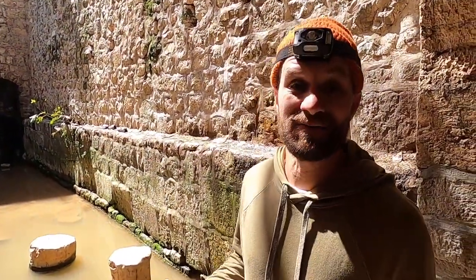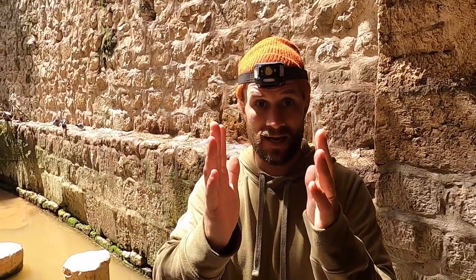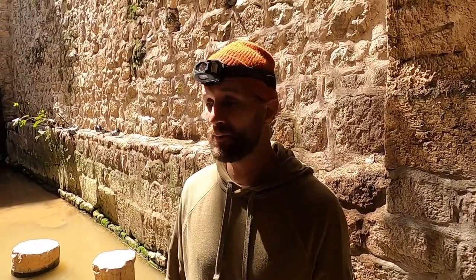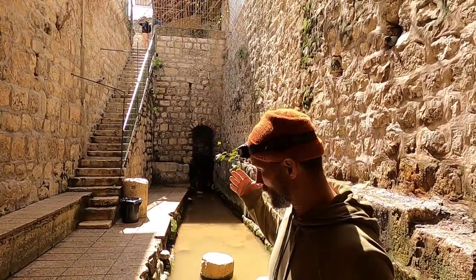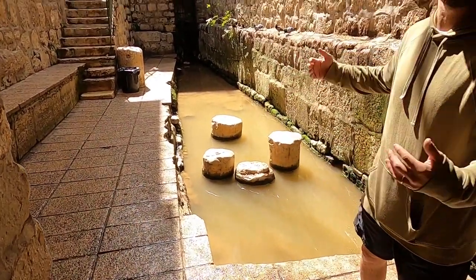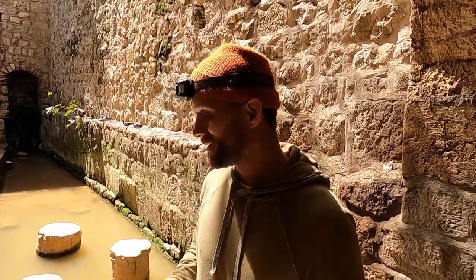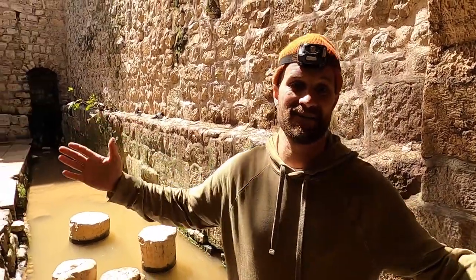Well, after about 25 minutes of walking, with the size of the tunnel consistent to what you saw the entire time, we have made it to the end. We have come all the way now to the pool that the water would have gathered at for people to come and gather the water. And this is, I have to say, one of the coolest experiences that I have had in Jerusalem. Hezekiah's Tunnel, everybody.